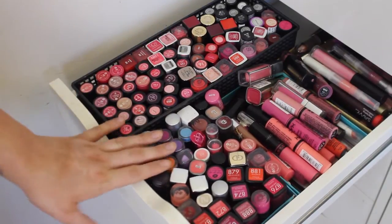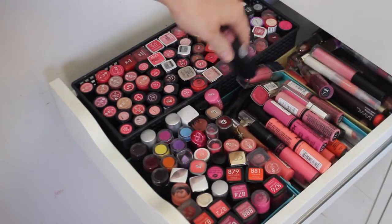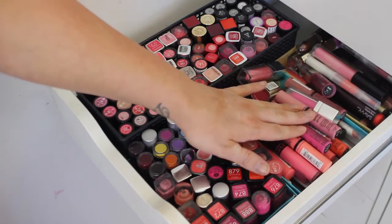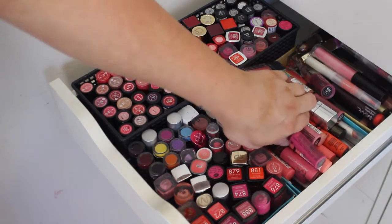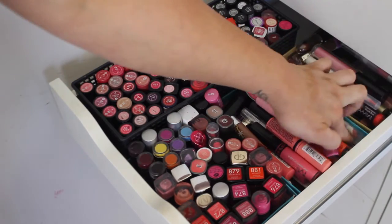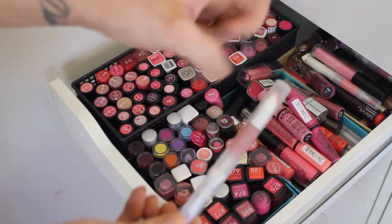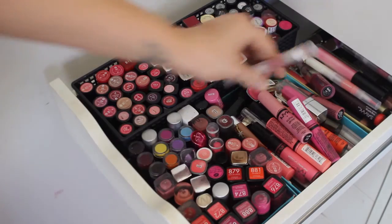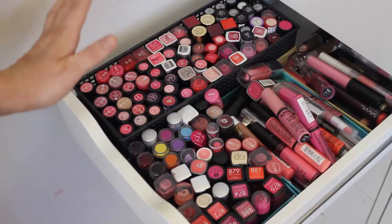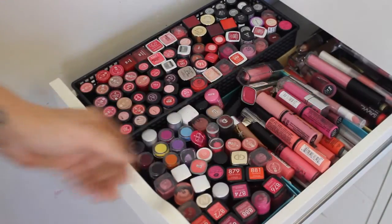So I've got a bunch of those, and then all in these I've just got again more random assortments of lipsticks, but pretty much the majority of these are lip glosses. So you've got a bunch, and I mean a bunch, of the NYX butter glosses. They're my favorite kind of gloss. You've got a bunch of these e.l.f. Luscious liquid lipsticks. These are amazing as well. I absolutely love those. And then there's just a bunch of random ones that I've only got one or two of as well. So any kind of lip glosses or lipsticks goes in this drawer.